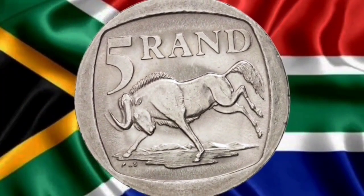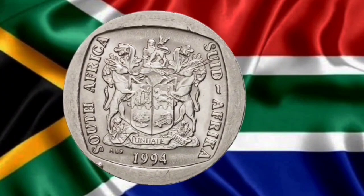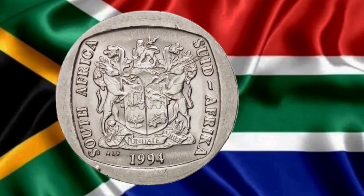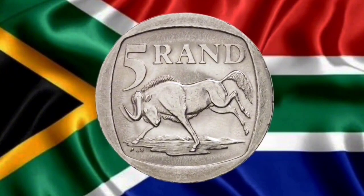The coin was minted at the South African Mint, which is located in Centurion. While it was intended for everyday use, many 1994 5 Rand coins were saved due to their historical importance. This has helped them remain in good condition over the years. One of the reasons this coin stands out among collectors is its timing.